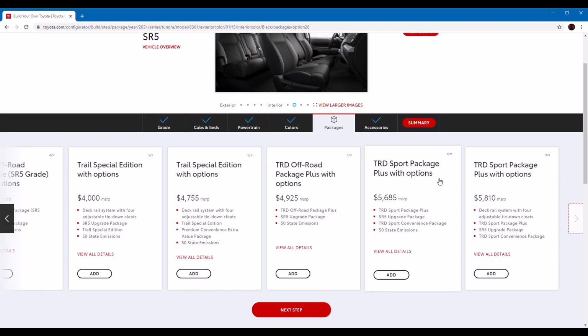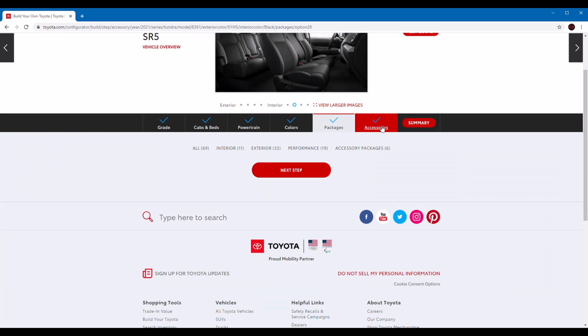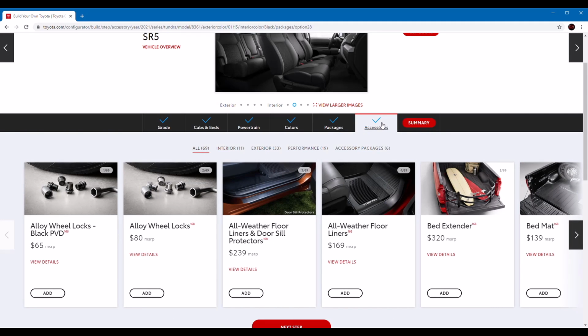So those are things that I can clarify, and then let's finally move on to the accessories section. So these are dealer-added accessories. Some of it might come from the factory, but most of these are either installed at the dealership or installed at the port. We call it port-installed accessories, and that means that when the Tundra arrives at shipping locations, they will install it there.